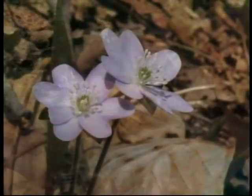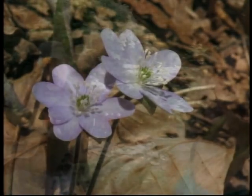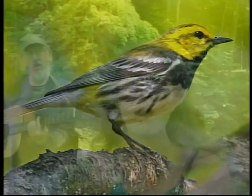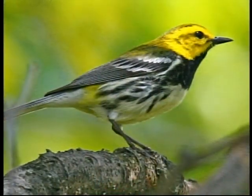Spring, oh spring, the buds are opening. Early woodland flowers blooming make my heart sing. Peepers are a-calling and the toads trill on warm nights. Spring, oh spring, the season of delight. Spring, oh spring, the trees are leafing out. A black-throated green warbler is a-singing from the bough.